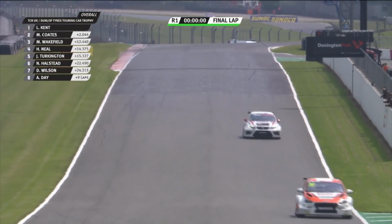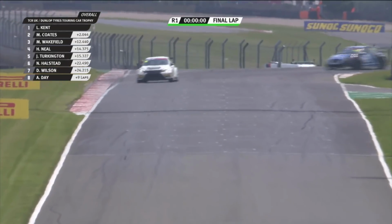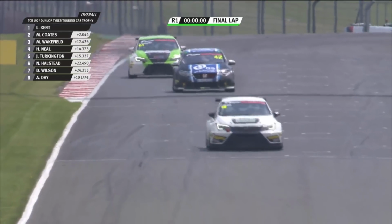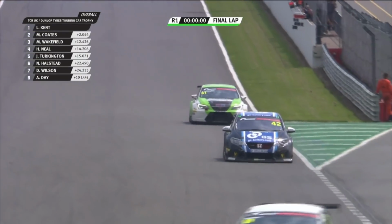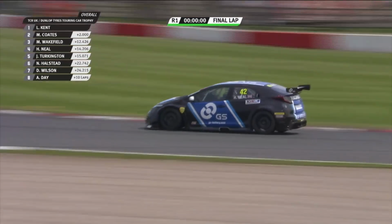Across the line go the leaders, onto the final lap of the race then, 2 seconds between those two. There's Mark Wakefield. Now the gap between him and Henry Neal was 2.1 seconds. As they cross the line at the end of lap number 15, it is now 1.7, and James Turkington is now within a second of Henry Neal, so you have to assume there was a mistake somewhere there for Mark Wakefield. I don't think he's all of a sudden developed an issue with that car.